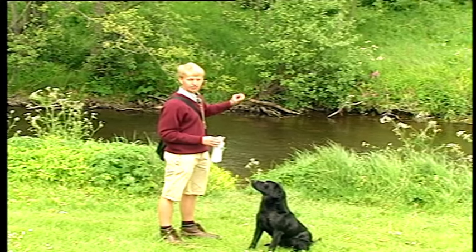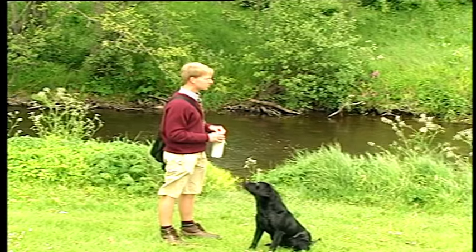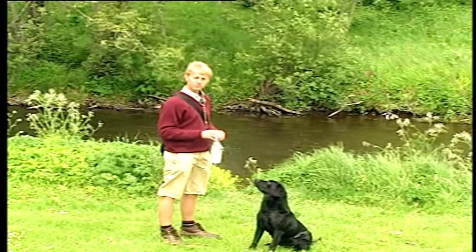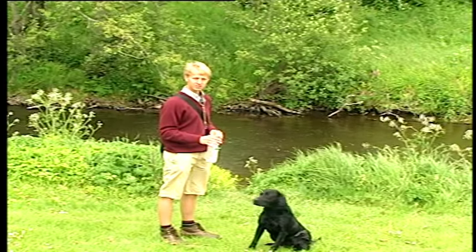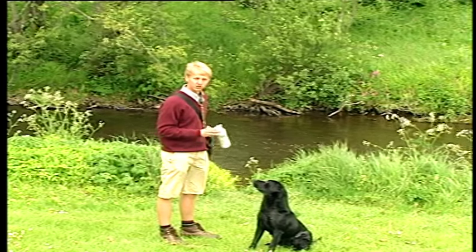Because if we were out shooting and we dropped a bird over there, we'd have a rough idea where it is, but it's thick stuff over there, we need the dog to use his nose. So put him in the area, help him as far as that, and then just a hunt whistle or lost, lost, to encourage him to use his own initiative to find it.